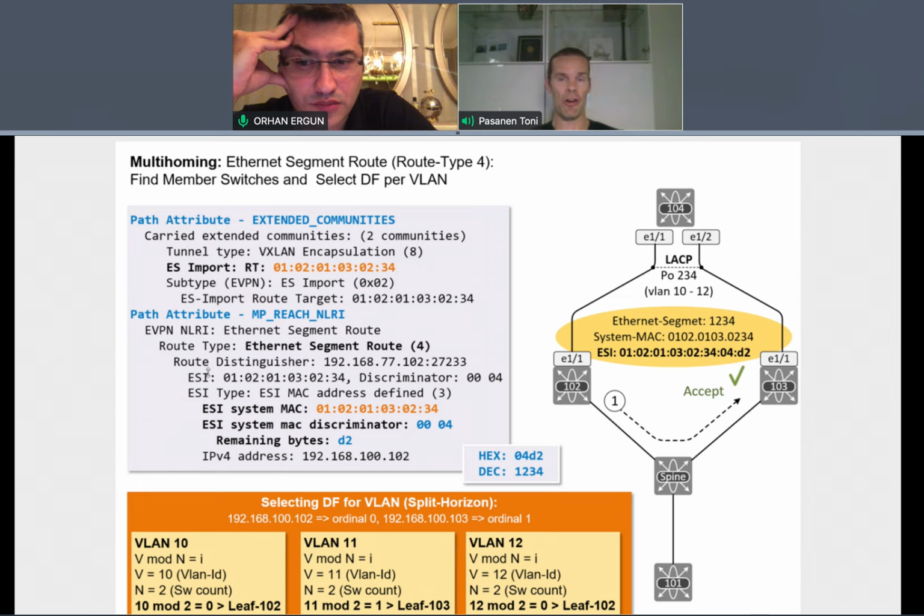Also, the Ethernet segment identifier, in addition to the system MAC address, carries the local discriminator information, which basically, if we configure the Ethernet segment in Cisco NX-OS, is the Ethernet segment ID, and under that ID we define the system MAC address, but together they form the actual Ethernet segment identifier.